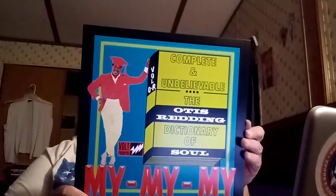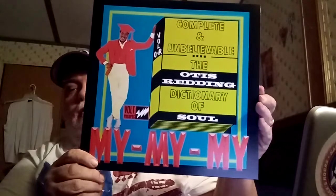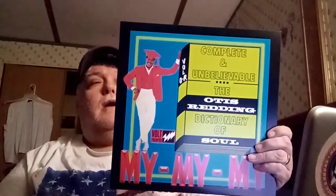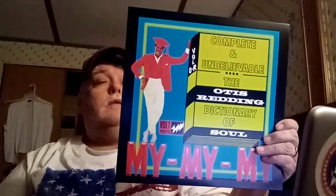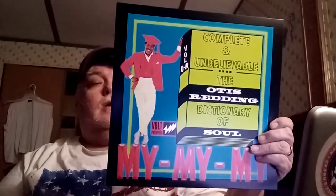This came out the year I was born, actually, 1966, and it's the Otis Redding Dictionary of Soul, Complete and Unbelievable. And it's a very colorful cover. And this has several of his hit songs on there. Fa Fa Fa Fa Fa, sad song. Sweet Lorraine, Try a Little Tenderness, which he performed at the Monterey Pop Festival. Does the Beatles' Day Tripper, Tennessee Waltz. She Put a Hurt on Me.